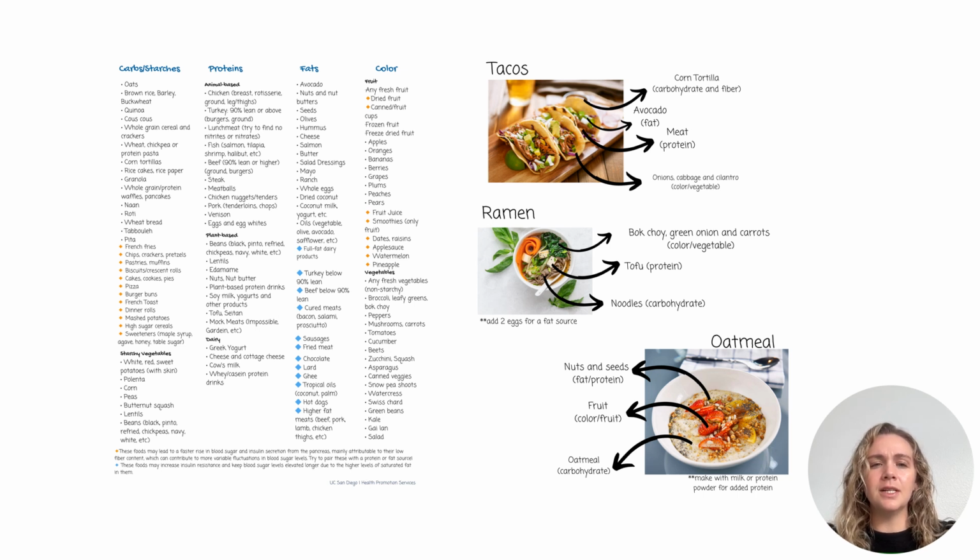The foods indicated with a blue diamond may increase insulin resistance and keep blood sugar levels elevated for longer due to the higher levels of saturated fat in those foods. This doesn't mean that you need to cut out all the foods that have a blue or orange diamond. This is more about eating those foods in smaller quantities or in moderation and or pairing them with other sources of nutrients.